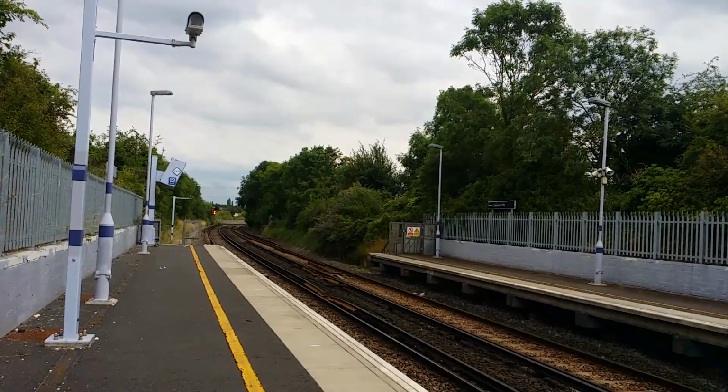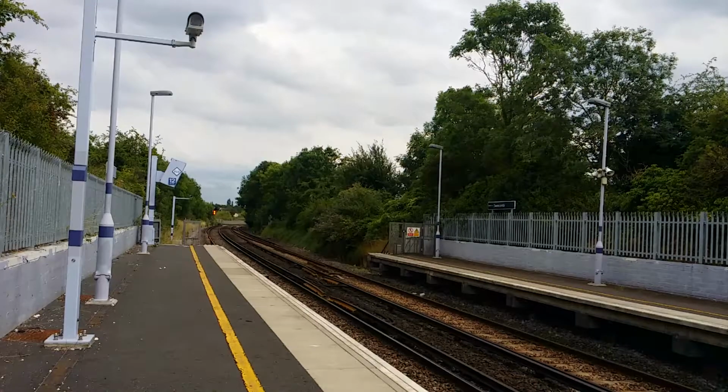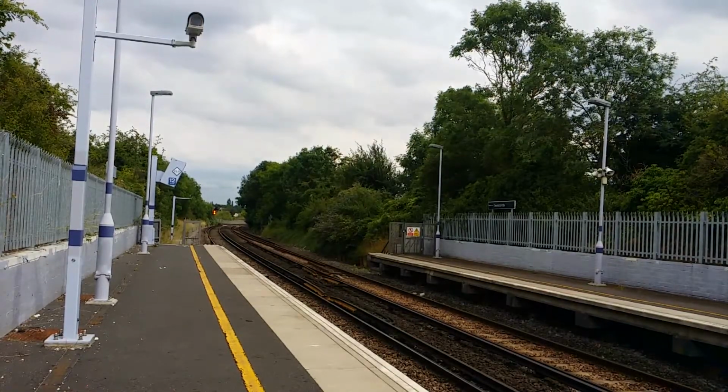I'm going to head off to platform 1 after filming the 1621, and then I'm going to cross over onto platform 1, and rather than going straight to Gravesend and going direct, I'm going to go to Greenhithe and change there and go fast. If I go to Greenhithe, then the train I get back won't stop at Northfleet or Swanscombe, so it'll be much faster.